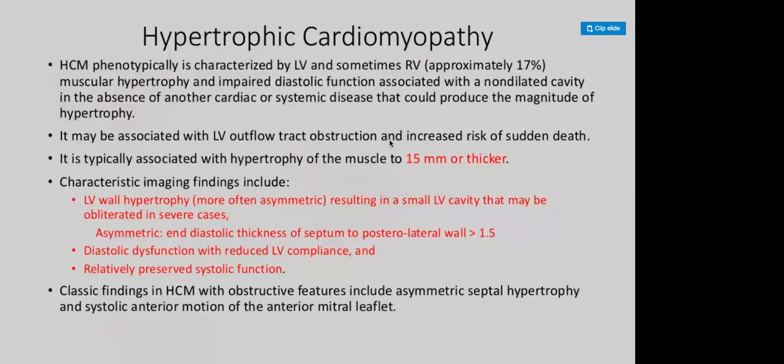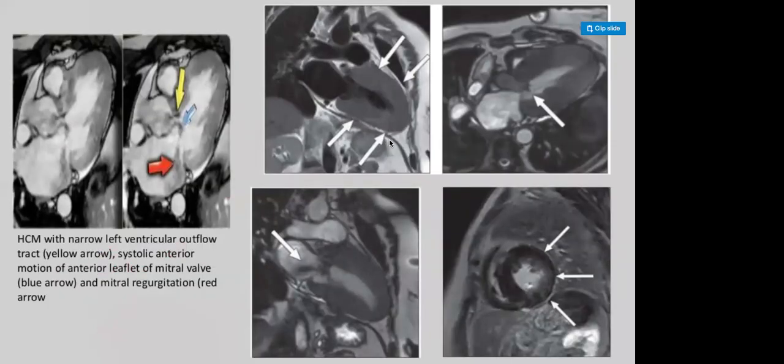And we can also sometimes notice the asymmetric septal hypertrophy and also the SAM. SAM is systolic anterior motion of the anterior mitral leaflet. So let me try to give you some examples. As you can see over here, the yellow marker is pointing to the left ventricular outflow obstruction, although the blue one is pointing to the SAM. And yes, the red arrow is pointing to the mitral regurgitation.